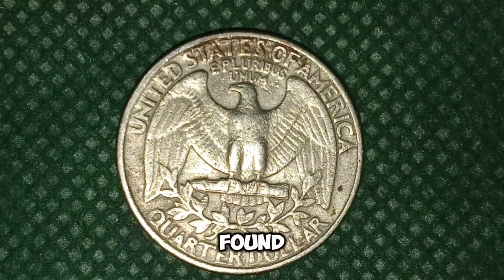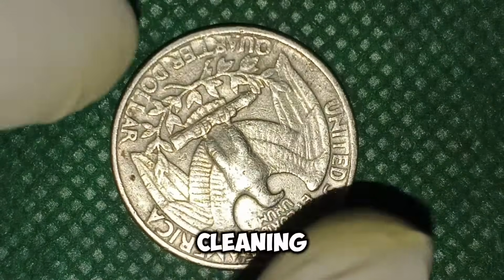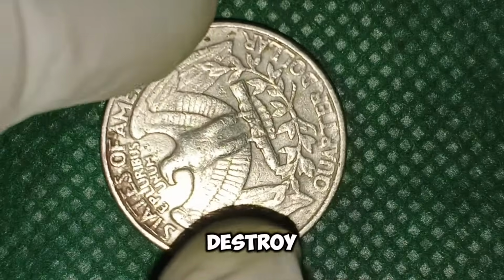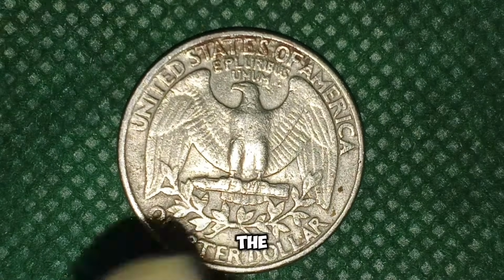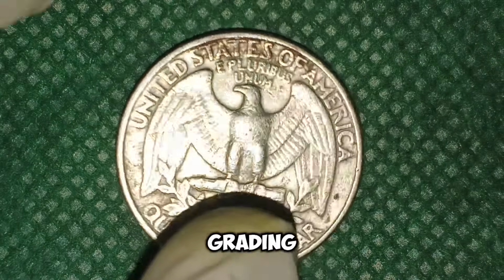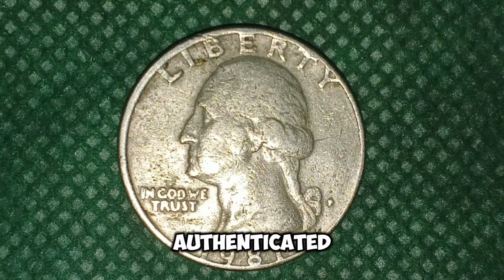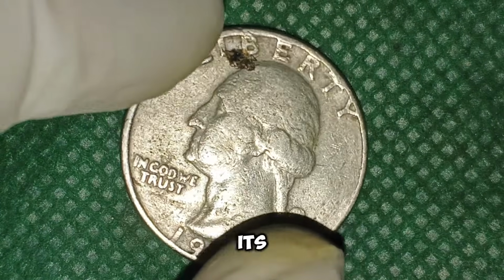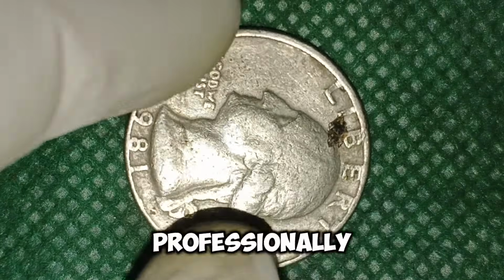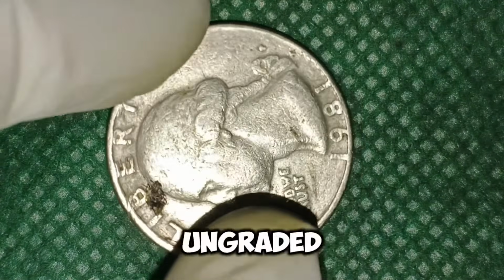And if you think you found something unusual or in perfect condition, don't clean the coin. Cleaning can damage the surface and destroy much of its collector value. Instead, handle it carefully by the edges and consider sending it to a grading service like PCGS or NGC. Once a coin is authenticated and graded, it's sealed in a protective holder that also verifies its condition and rarity. A professionally graded mint state coin can easily sell for far more than an ungraded one.